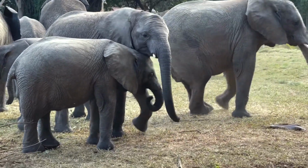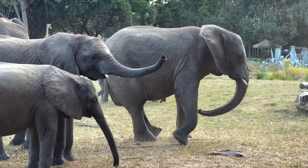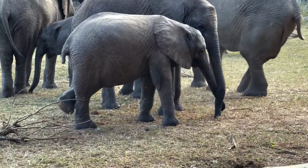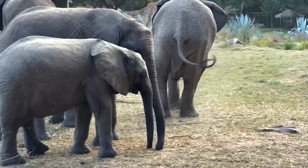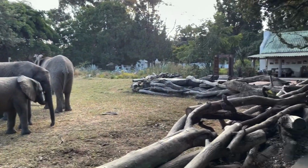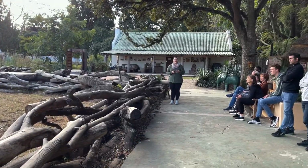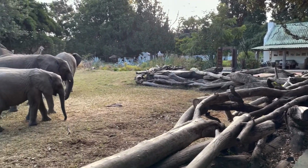Anyways, and then the next little one I'm going to talk about is Kadiki. Kadiki's our little Jack Russell elephant, the one with a little stumpy tail. She walked into Mana Pool Safari Camp at the age of 1 day old. She had terrible lacerations through her trunk. Her tail was missing. She was beaten up by lions.